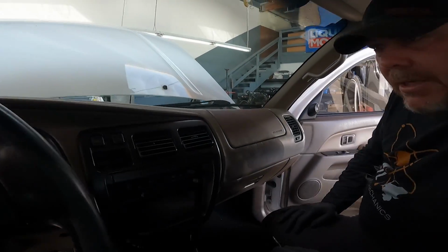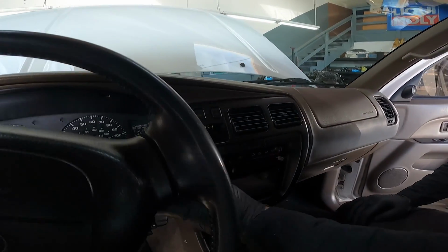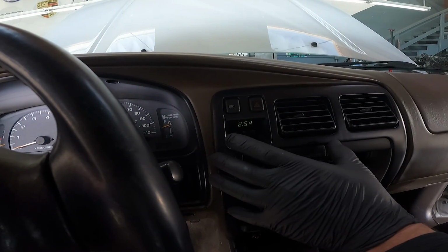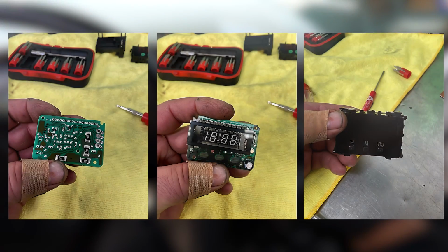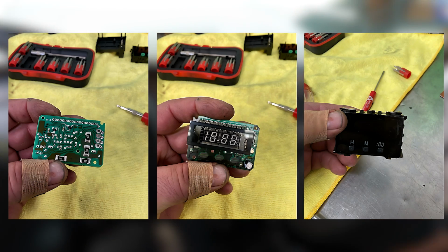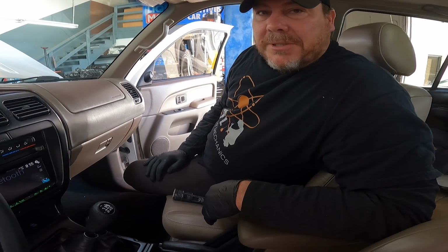All right, so one of the most common things about these higher mileage Toyotas, when you go to put the key in, normally you'd see the clock light up, and that wasn't happening when we first got this vehicle. What we ultimately ended up doing was taking off this bezel, removing the clock, and then resoldered the circuit board. As time goes by and heat passes through that voltage, the soldering joints start to break. So what we do is we resolder the circuit board and plug her all back in, and now she works.